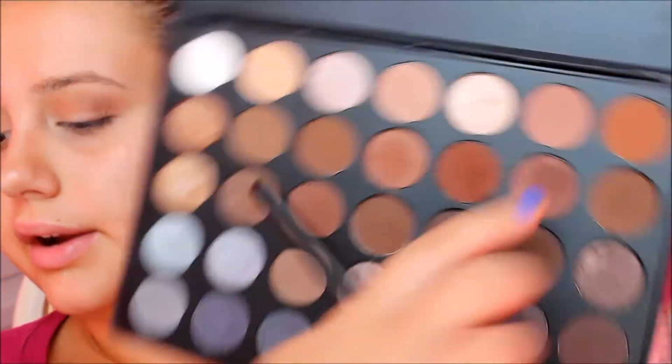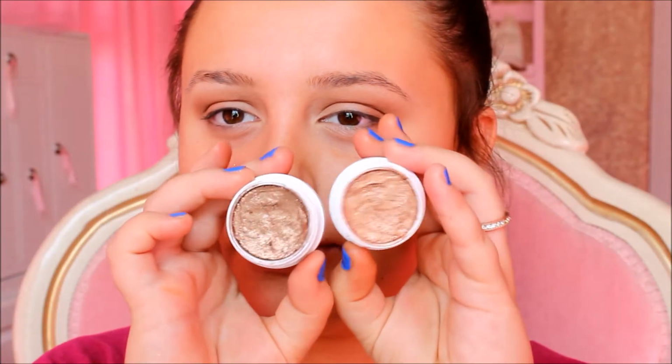Now I'm going to go back in with no additional product on my Luxie 205 and just blend everything so that there's no harsh lines. Now I'm going to take my 217 again and pick up this warm shade right here, and I'm going to tap off my excess, and I'm just going to really apply this from outer to inner corner. Okay, so that's about as deep as I want to do it because I don't want the eyes to be too crazy deep. So now I'm going to apply two different Colourpop Super Shock eyeshadows.